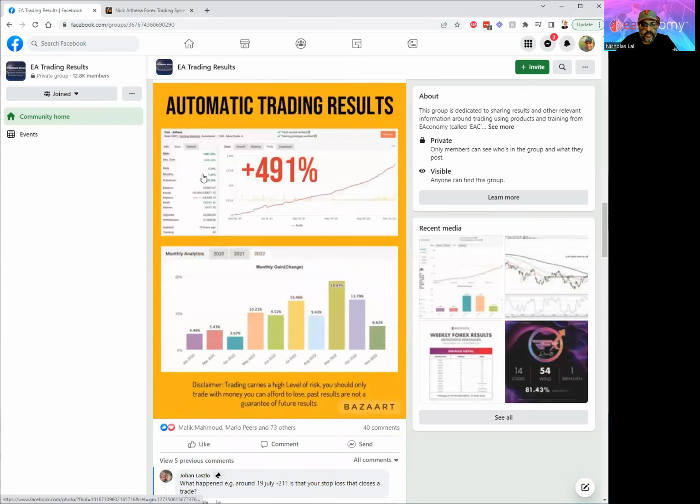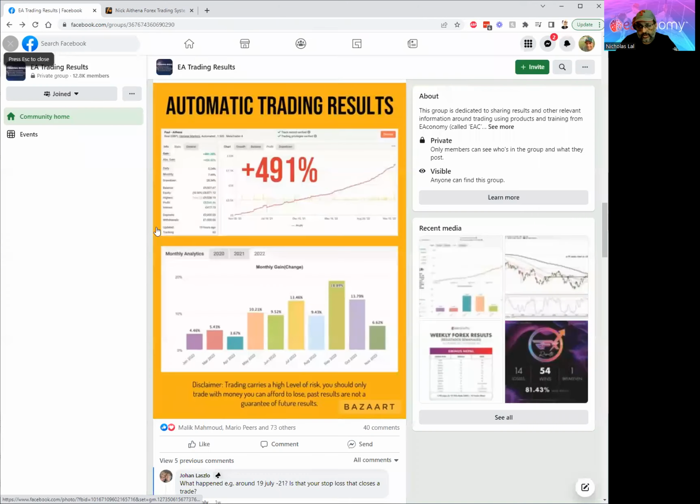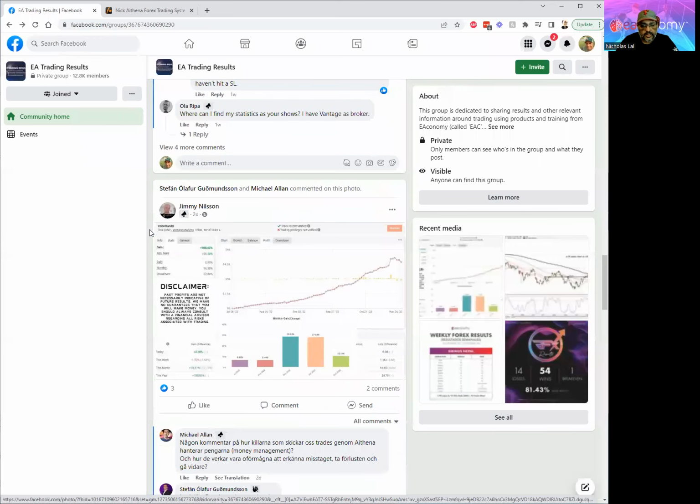So that's what I wanted to show you. It's going to be kind of hard to see this image. Well, let me see. Yeah, 491% gain. That's absolutely phenomenal. His deposit was 2,000, and he's been able to build that all the way up to 9,500 pounds. So that's good. And for those of you that know your currency exchanges, pounds are typically stronger than the US dollar. So imagine how much that is in dollars.